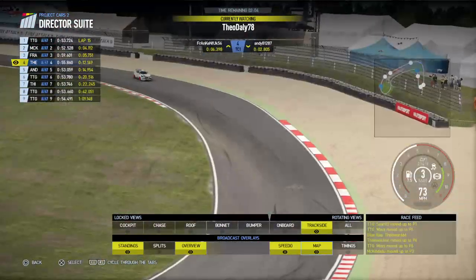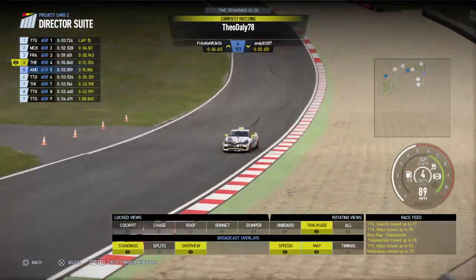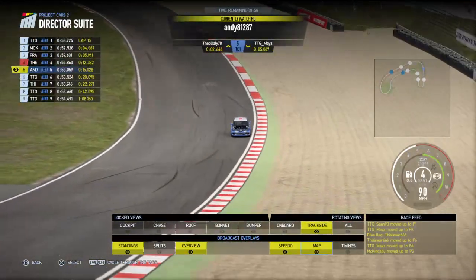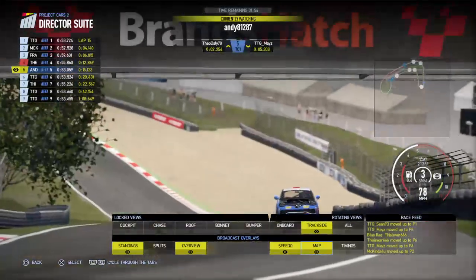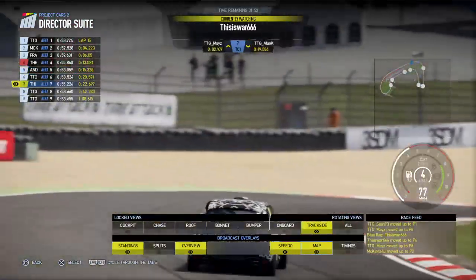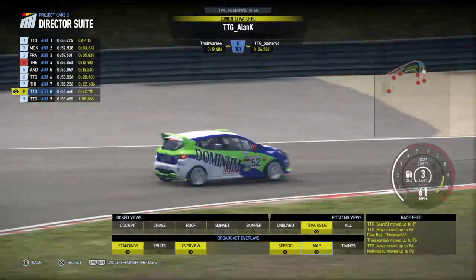Theo Daly still with that penalty, sliding the back end nicely through turn 1 in fact. That's at Paddock Hill Bend. Andy in fifth, trying to catch. I thought he had his engine bonnet up through the visor for some reason there. Mason 6th, This Is War in 7th. Alan Kay in 8th, still hanging on, trying to not be lapped.